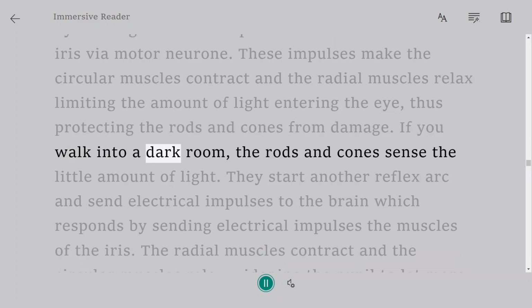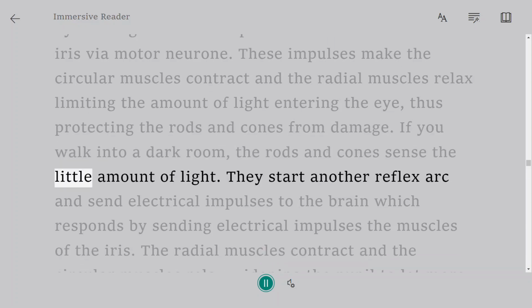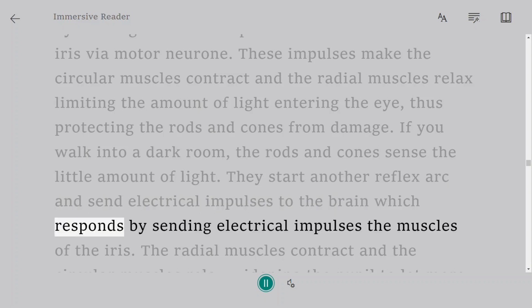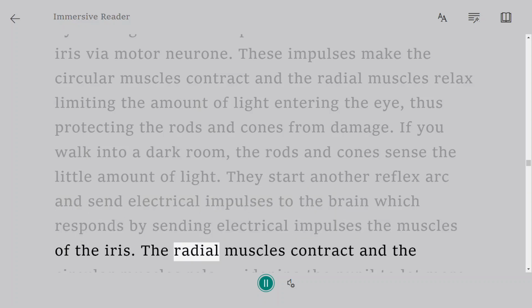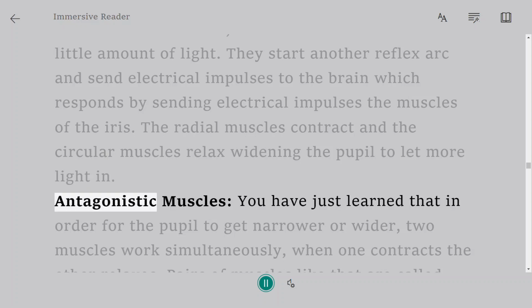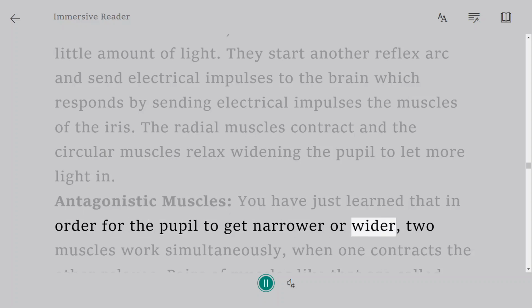If you walk into a dark room, the rods and cones sense the little amount of light. They start another reflex arc and send electrical impulses to the brain, which responds by sending electrical impulses to the muscles of the iris. The radial muscles contract and the circular muscles relax, widening the pupil to let more light in.